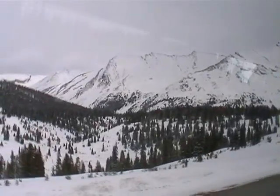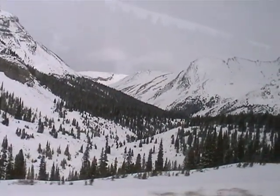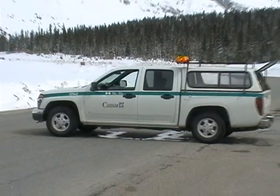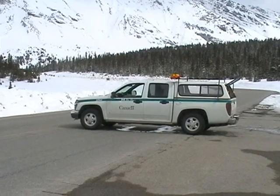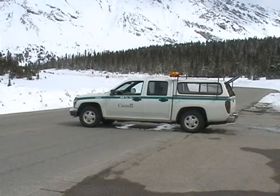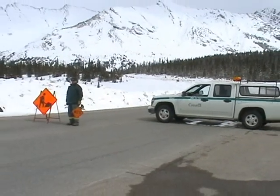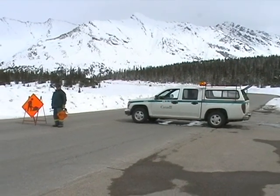Oh no, don't you dare tell me that there's an avalanche and we can't go back down. Okay, so we are stopped here, part way between the Icefields Explorer and Lake Louise, and they're doing avalanche control. So we're going to be stuck here for about an hour or so.